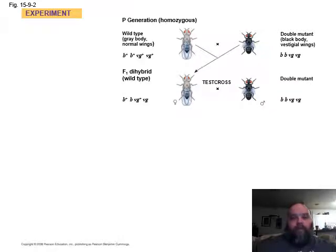Boom. Here is what we talked about last slide. B plus B, VG plus VG. The F1, which is a dihybrid. Okay, a dihybrid wild type, heterozygous for both genes. Now we want to see what happens. We want to see if where B goes, does VG also have to go? Where the B plus goes, does the VG plus also have to go? Will you end up with the two parentals all over again?